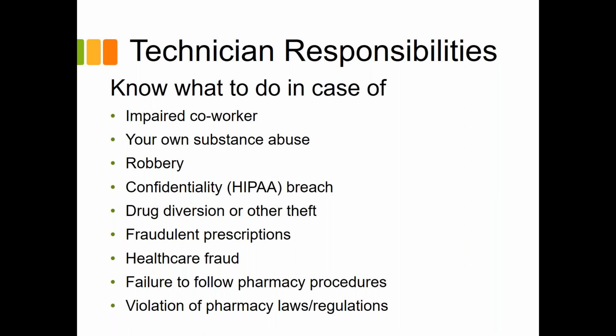Everyone probably has had some type of HIPAA training, but you need to know not only what HIPAA is and what a confidentiality breach is, but how do you report that if you see one? Would you know what to do if you witness drug diversion or other theft in a pharmacy? Do you know how to handle a fraudulent prescription if it's presented to you at a pharmacy? Healthcare fraud is another one. I have a slide on that in a couple slides. We'll talk more about that.